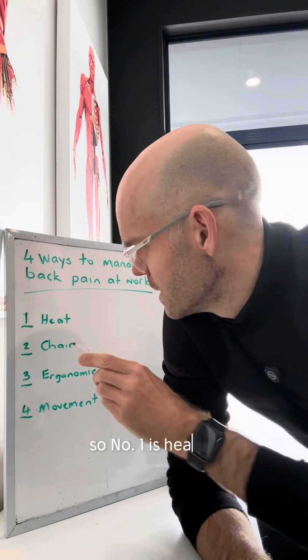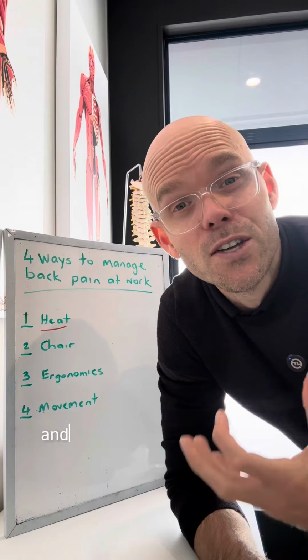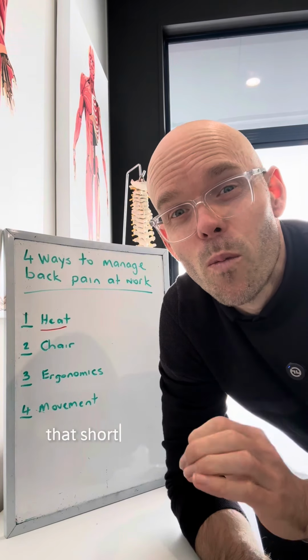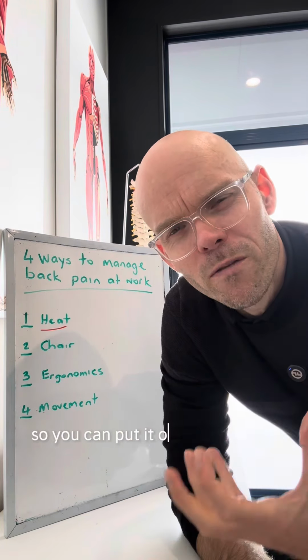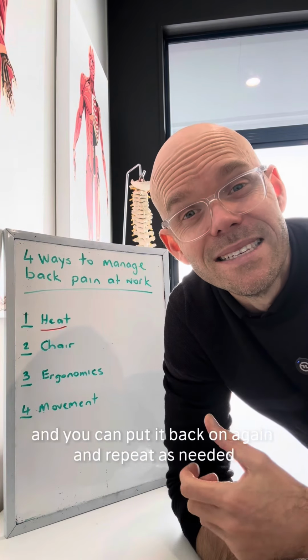So number 1 is heat. Heat's a great way of reducing muscular tension and tightness. I found over the years that short bursts tend to work better. So you can put it on for about 20 minutes, leave it off for a while, and then you can put it back on again and repeat as needed.